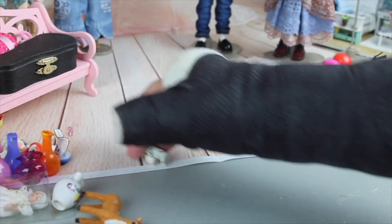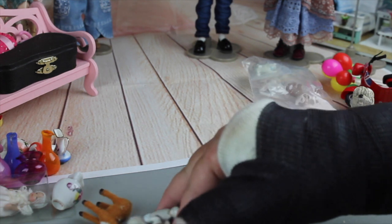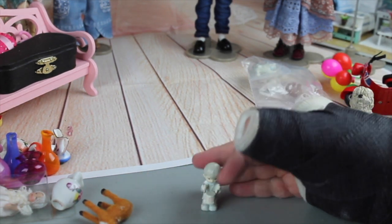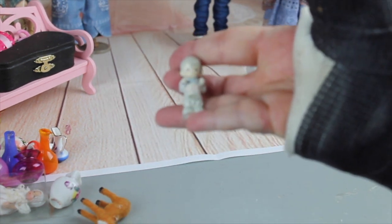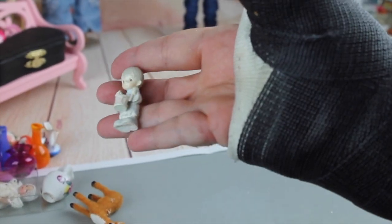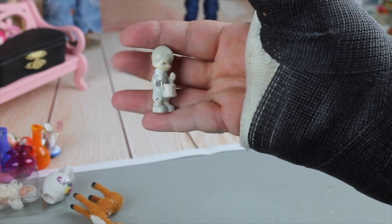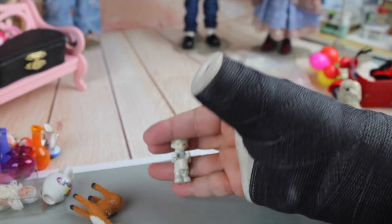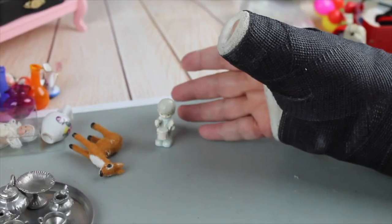And then I found this little guy. I just see things I think are really funny and cute, and I thought I might use him in one of my petite Blythe houses as a toy. It's a little drummer boy, and let me get you in closer so you can see the detail. He's heavy. He's made, I think, out of pewter and then painted. And I think he would look like a cute toy in one of my petite habitats. So that's really why I purchased him.